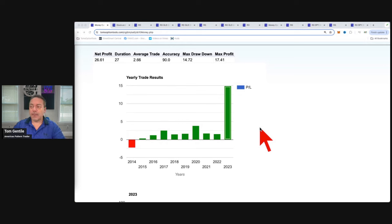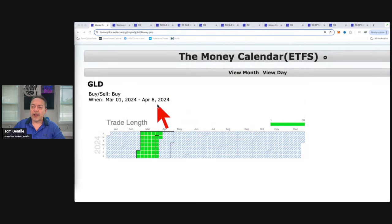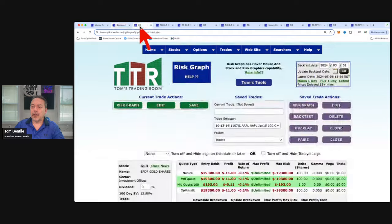So I take that information and I say to myself, all right, if I took this trade on March 1st and I ran it all the way out to April 8th, what ultimately happened? Okay, so the first thing we can do is take a look at it as a stock trader. Let's look at the stock.